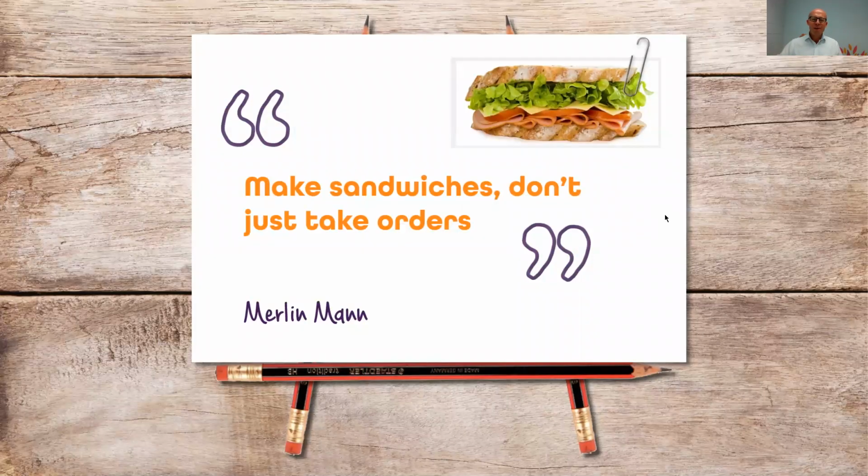Now, there's a guy called Merlin Mann, a very controversial productivity founder. I think he launched his first productivity website in 2004, if not before. He talks about making sandwiches and not just taking orders. He talks about working in a sandwich shop, and if all you did was take orders from everyone and kept collecting all the orders, but you never actually turned around and started making the sandwiches, this is what our life is like if we just keep doing email and not actually getting on and doing our work. I hope that little story helps as well.